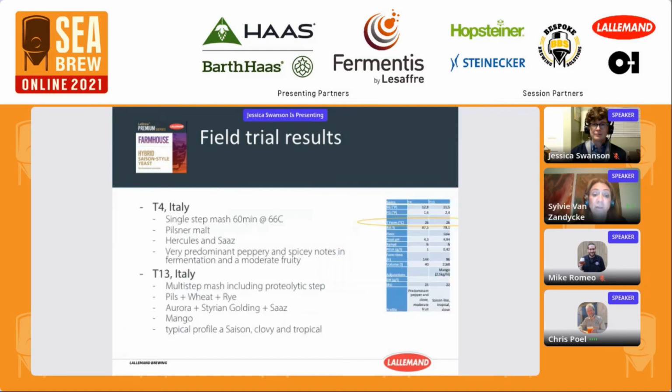So here you have a couple of other trials from Italy. Again, taken from the original slide of the 15 trials. So trial 4 and trial 13, and both of them were performed at 26 degrees centigrade, so higher than the previous one. You can see the details for both trials, different types of malt and also different types of hops were used, but in both cases, the profile came back as more that of a saison beer and less of a wheat beer.